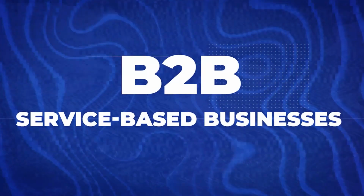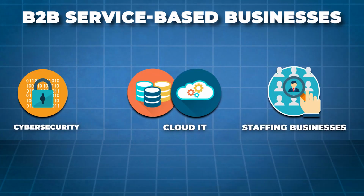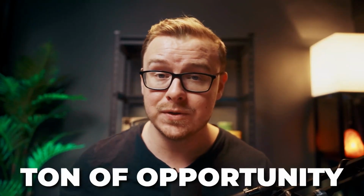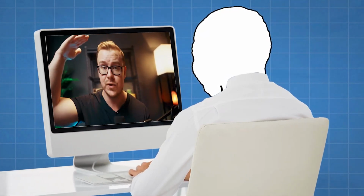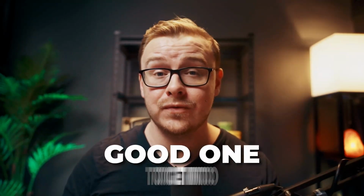And very closely related to SMMA is going to be B2B service-based businesses. So this would be something like cybersecurity, cloud IT, staffing businesses, businesses where you are selling your service to another business. So I do think there's a ton of opportunity here. The downside to this one is you have to have highly specialized knowledge. So if you're someone who's watching this and you are like a high-level cybersecurity professional or a high-level IT professional or a high-level coder, this could be a really good one for you to get into.